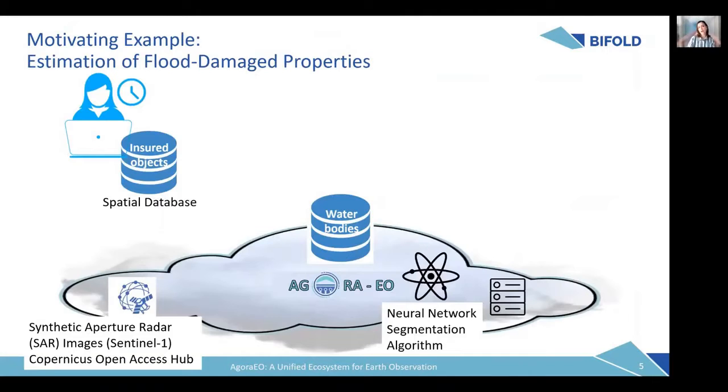To understand better what Agora-EO does, let's see an example of how a user can interact with our ecosystem in a particular Earth observation data exploration scenario. Consider a business analyst who works for an insurance company that holds insured objects in a spatial database. Now, assume that the analyst wants to estimate the amount of flood-damaged properties in a particular city in Germany during an ongoing flood event. To do so, she first needs to find a time series of synthetic aperture radar (SAR) images, for example, from Sentinel-1, that matches the desired spatial and temporal constraints of the event.